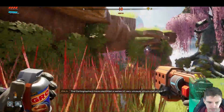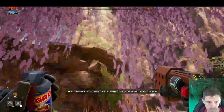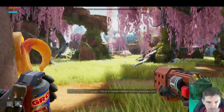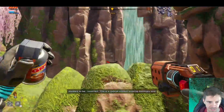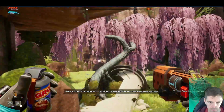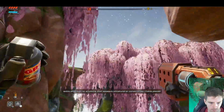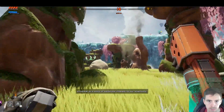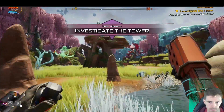The cartographers have identified a series of very unusual structures at the core of this planet. While our earlier data indicated a rogue planet, this now appears to be incorrect. This is a radical mission-altering discovery, and while you must continue to catalog the planet, Kindred requests that you pay extra attention to anything that appears unnatural or constructed. I have placed a marker at a point of particular interest to our scientists. Okay. Investigate the tower.